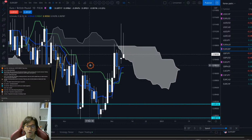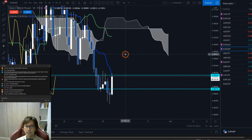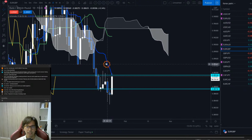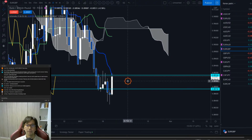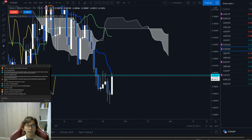So when these Hannen lines are angled like this, they tend to work as support or resistance, which is quite a powerful indication. From this reason, right now in the daily chart, this is a bullish candle, but because of this descending Tenkan-sen here, I expect the market to go down from next week. So let's check the 1 hour.